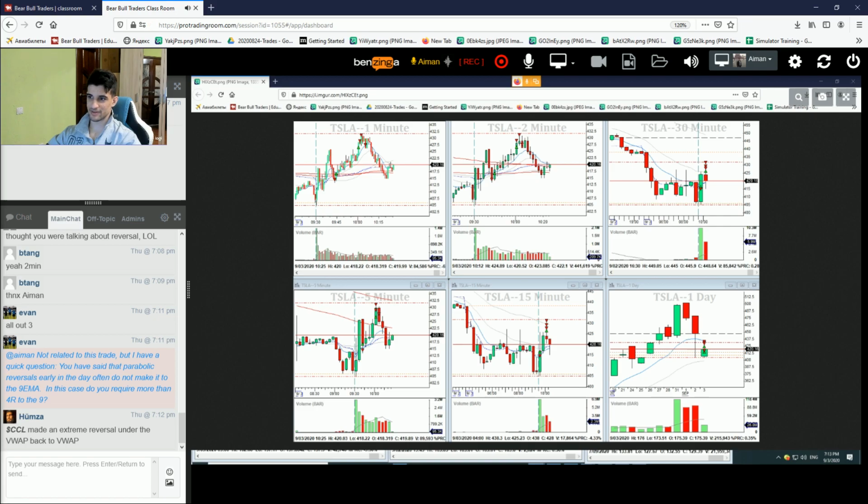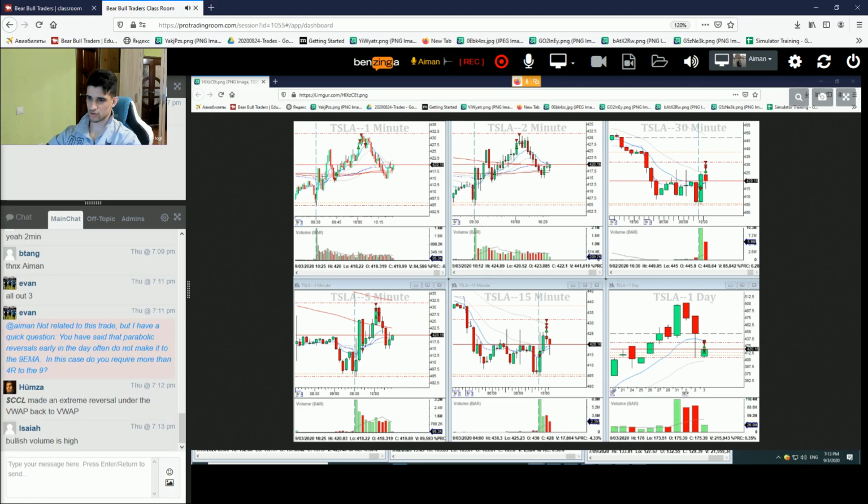I like the long, but the short, can you guys tell me why this short could have been, just 2 reasons why it wasn't the best short right here. I know the daily looks decent, right? It's on sort of a downtrend on the daily chart, making lower lows and lower highs. Intraday charts though are not really good. Bullish volume is high, could be a reason. Yeah, another reason.